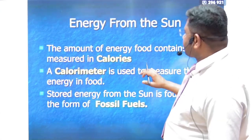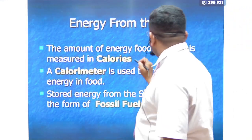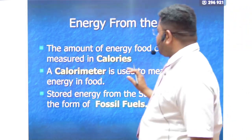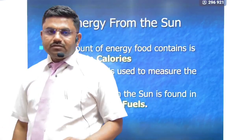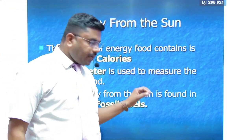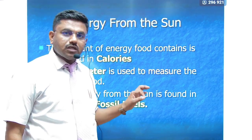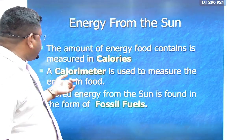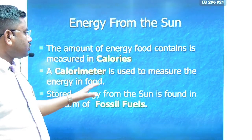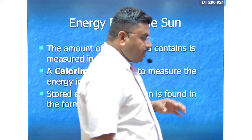Now see, energy from the sun. The amount of energy food contains is measured in calories. But the main unit of energy is the joule, which is also known as the Newton meter. A calorimeter is used to measure the energy in food. Food energy is measured in calories.